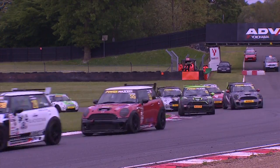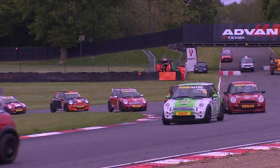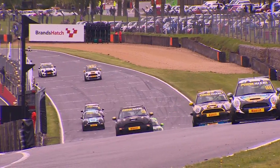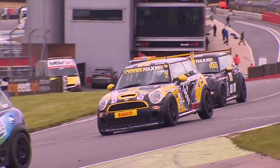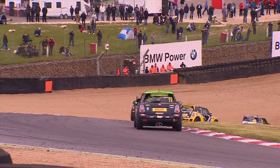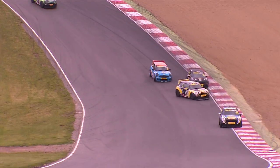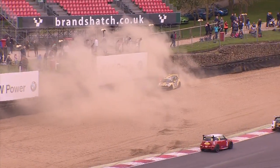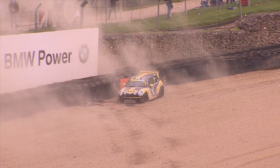It's been a brilliant first lap for Davey, as behind, the Cooper class runners are all jostling for position in the early stages. Into Paddock Hill Bend, meanwhile, Chris Knox leading the way from Luke Caudle, who gets onto two wheels through Paddock, and that's destabilised the car. He snaps across to the left and into the tyre wall, and that's a nasty incident from Luke Caudle.